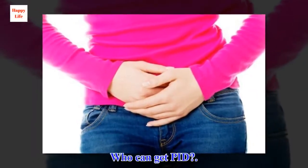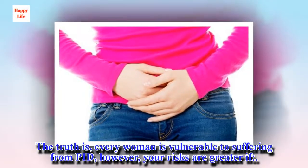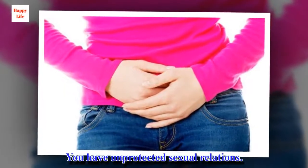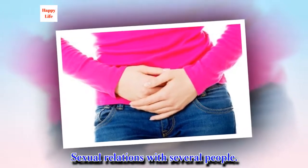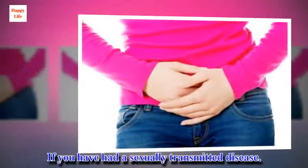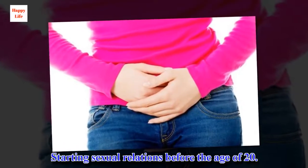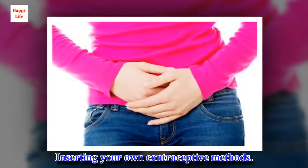Who can get PID? The truth is, every woman is vulnerable to suffering from PID, however, your risks are greater if you have unprotected sexual relations, sexual relations with several people, if your partner has a sexually transmitted disease, whether you know about it or not, if you have had a sexually transmitted disease, if you started sexual relations before the age of 20, or if you insert your own contraceptive methods.